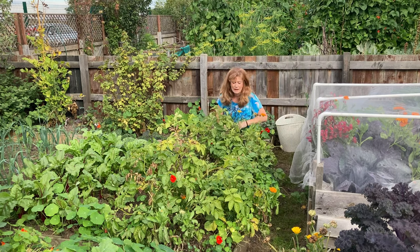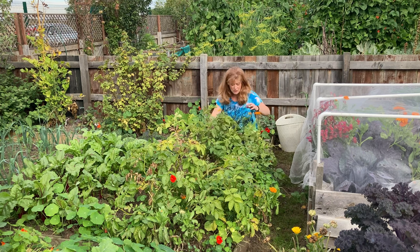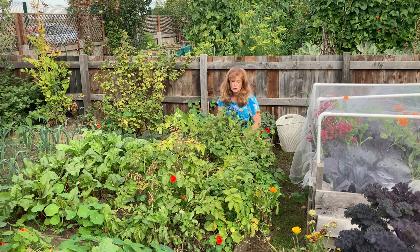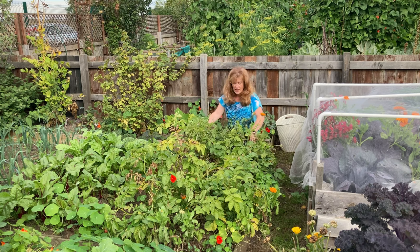These are my pink fir apple potatoes. They're the last ones to come out. Well, at least the last ones that aren't volunteers. I've got lots of volunteers to come out as well. So they've pretty much had it now. The foliage is dying back. It's getting yellow. And I'm just going to take them out and we'll see what we've got.